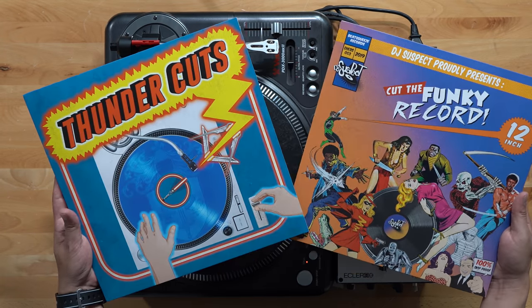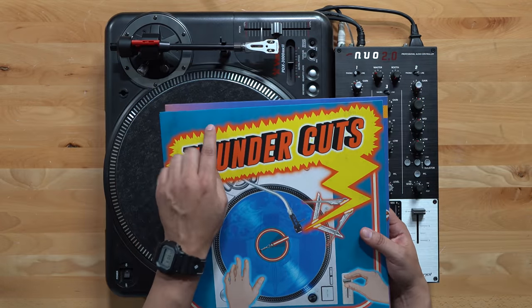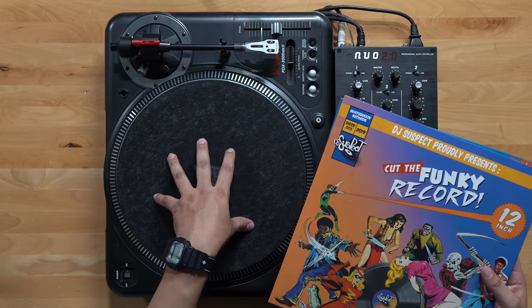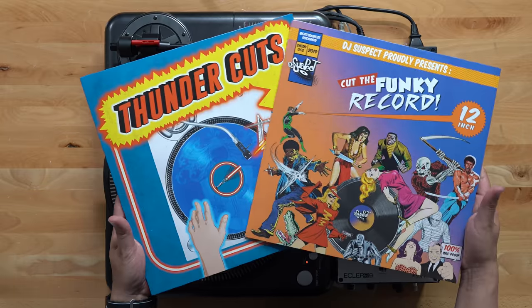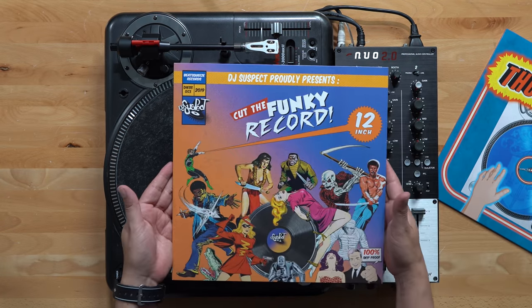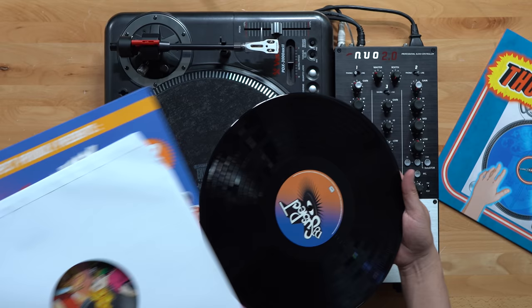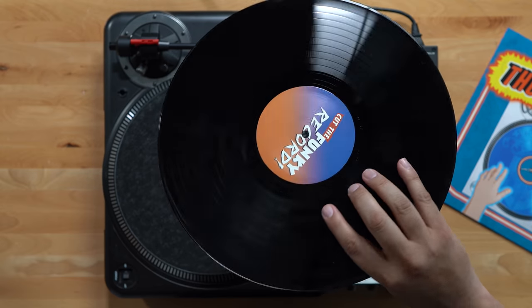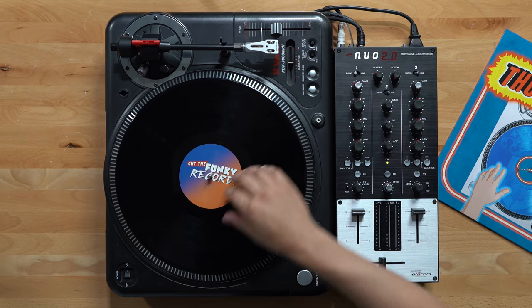Now I really like the artwork on both of these. Cut the Funky Record is a black vinyl and Thundercuts is a really dope blue color, which I'll show you here in a bit. Both of these releases are at your standard pitch, so you do not need an ultra pitch table to get down on these. So without further ado, let's put the needle on the record. We're gonna start today with Cut the Funky Record. Like I said, this is on a black vinyl. You can see DJ Suspect's logo and Cut the Funky Record right here on the other side. I'm thinking that this is side A, so we'll start with that side.